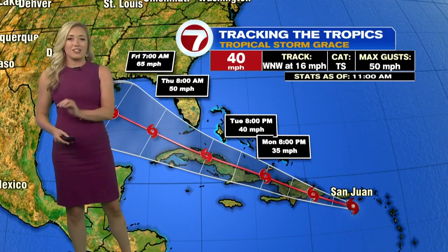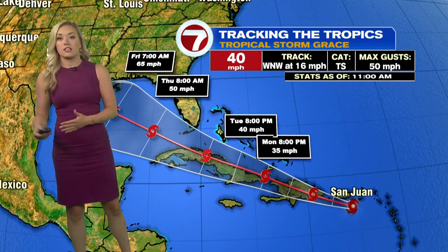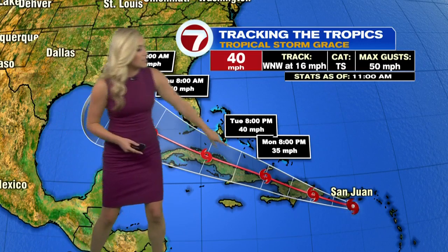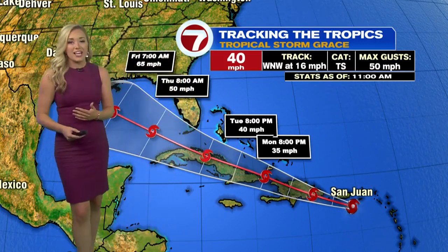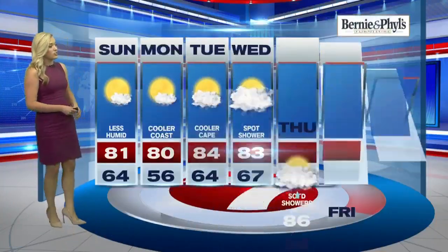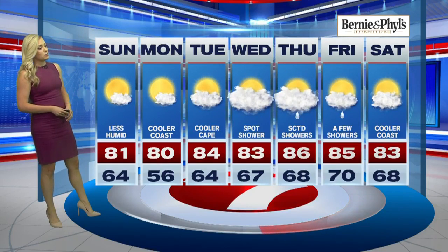But keeping an eye not only on, say, the southern tip of Florida, but also Haiti. Haiti just devastated recently by that earthquake yesterday. Within the next 24 hours, we're looking at some gusty winds as well as some rain, and heavy rain at that. So that will be adding to the destruction there that was associated with the earthquake yesterday. Now with Tropical Storm Grace getting closer.